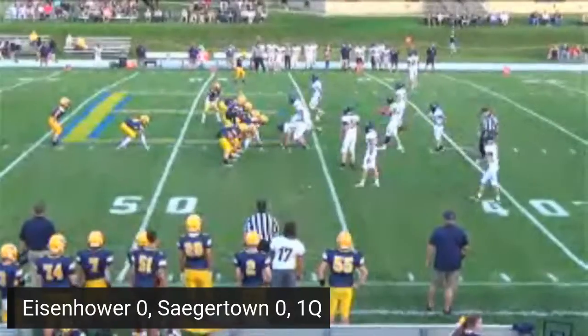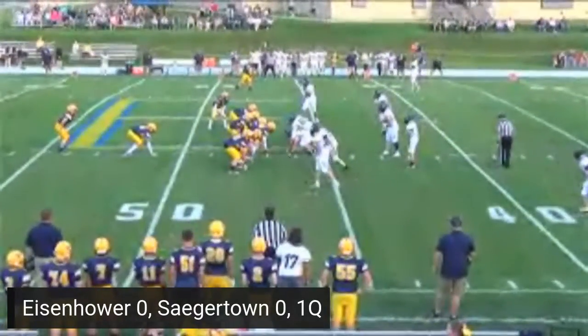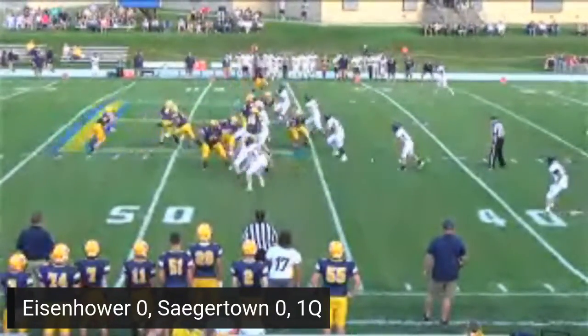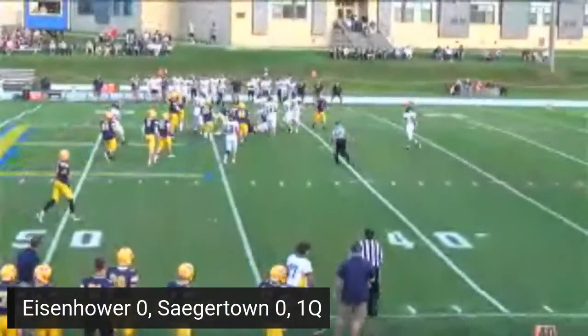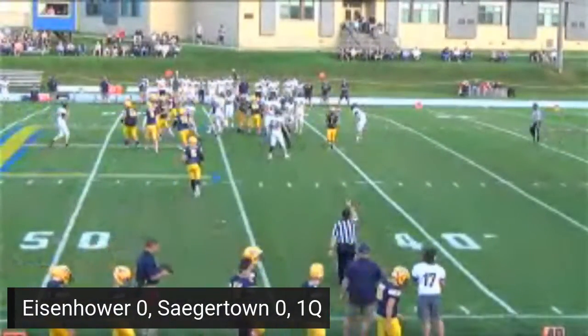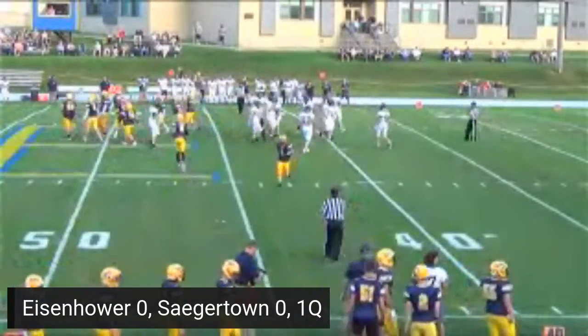1st and 10 now from the Saegertown 47. No score, 8:40 to go in the first quarter. Give is to Penley. He avoids a tackle in the backfield, runs through, and then tackles pick off up the left side. About 4, maybe 5 on the carry.